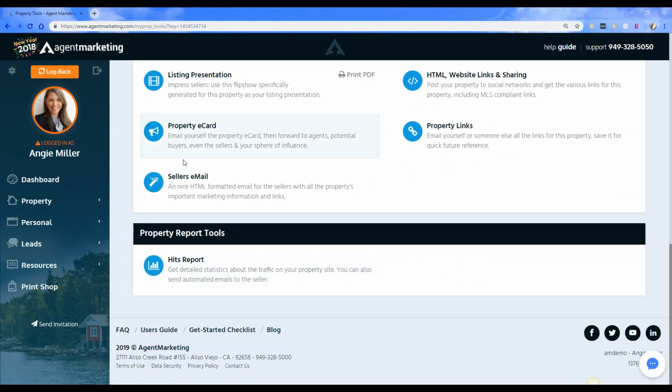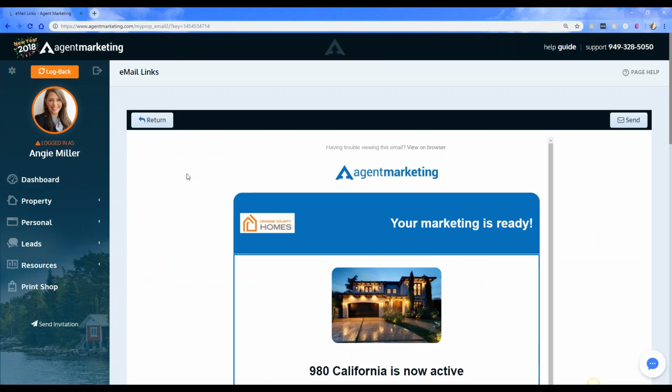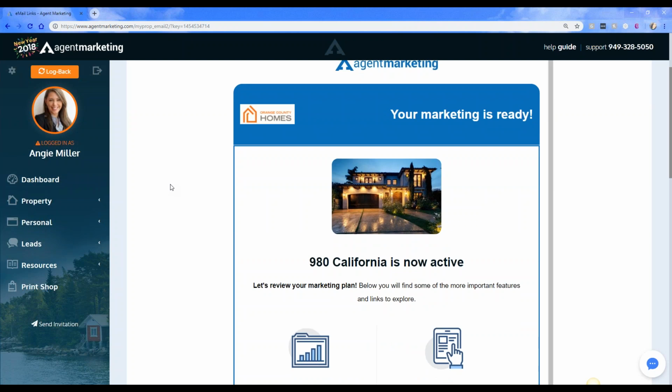The other option you have, down under the tools section, is going to be the seller's email. Now this isn't really much customization, but I always like to point this out just because this is a great little email that you can send out to the sellers. Now the reason why this is so important is because you want to share the information with the sellers.